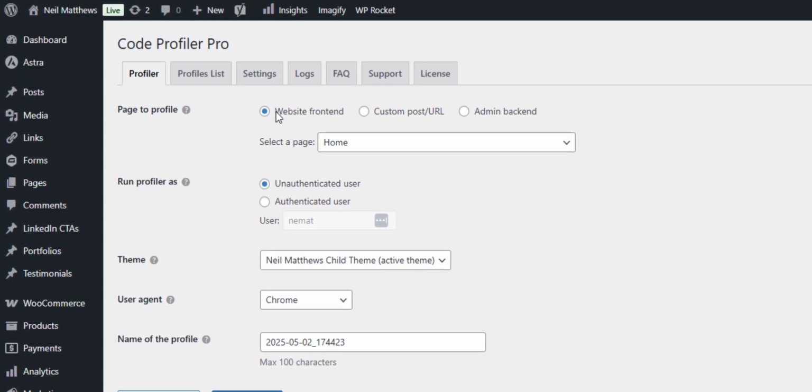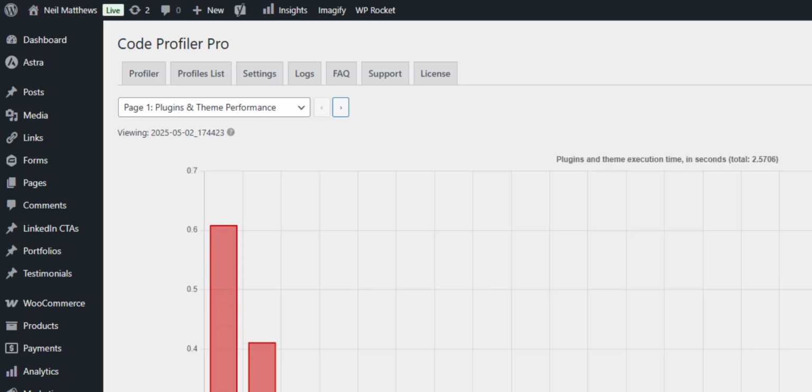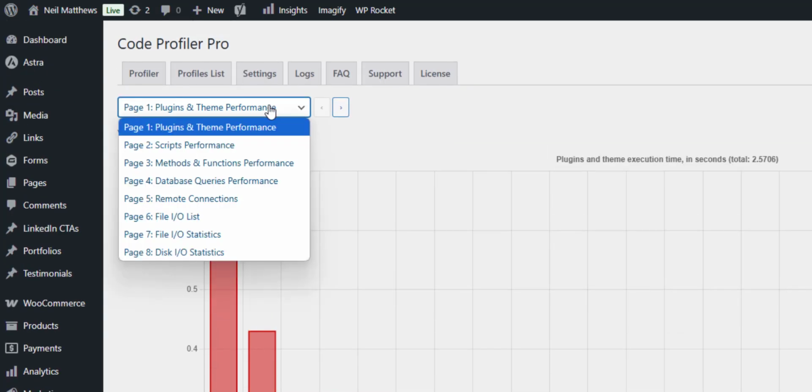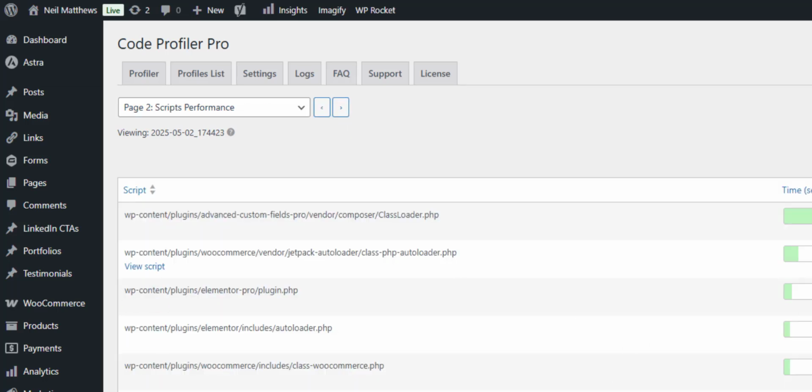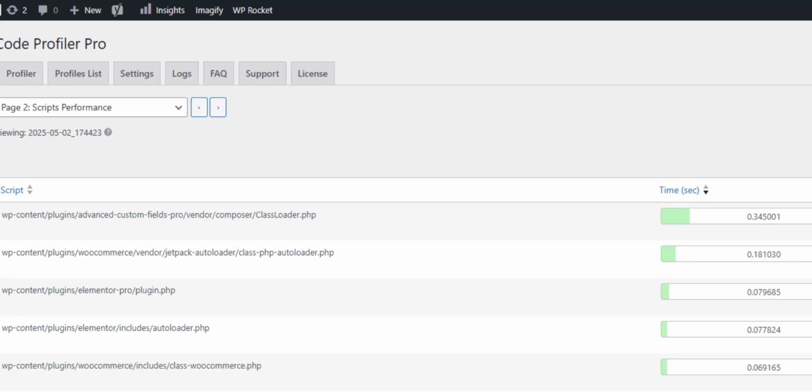Not only can you do the front end, you can do custom URLs, you can do the back end, and that's something I see a lot as well. So people say, my front end's fine, but the dashboard is really, really slow. Why is that? Tends to often be database issues, so immediately we're going to have visibility of the dashboard. We could look at these database queries for the dashboard and see what's taking the time. So potentially advanced custom fields could be an issue here.